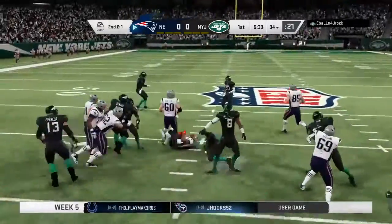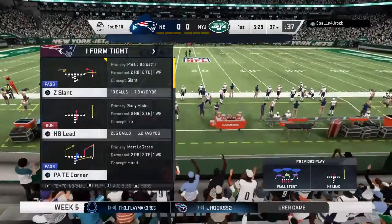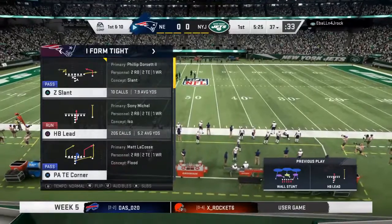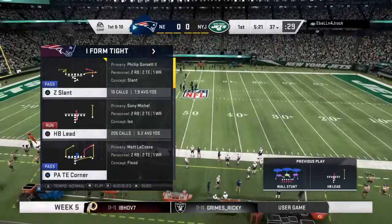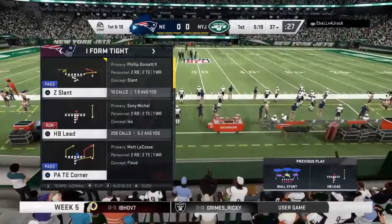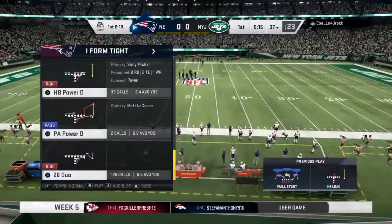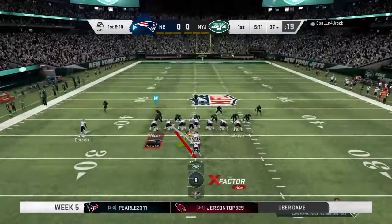On second down, Michel, and he'll be brought down right around the 37. 2nd and 1, and people want to run the football. This is where every back in the league is supposed to do exactly what we just saw there. Pick up the first down. Line of scrimmage, the 37 on 1st and 10.